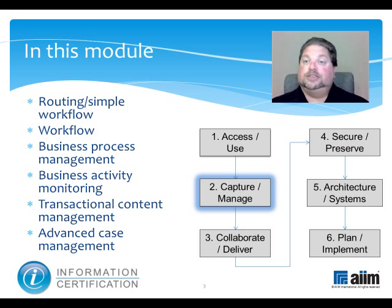No discussion about information management can be complete without talking about the processes of which that information is a part, and in most cases, the primary part. This module attacks this theme as part of the Capture and Manage Knowledge domain, one of 6 within the certification program. Here, we'll review the chief process improvement technologies in use today, including routing and simple workflow, business process management, business activity monitoring, transactional content management, and advanced case management.